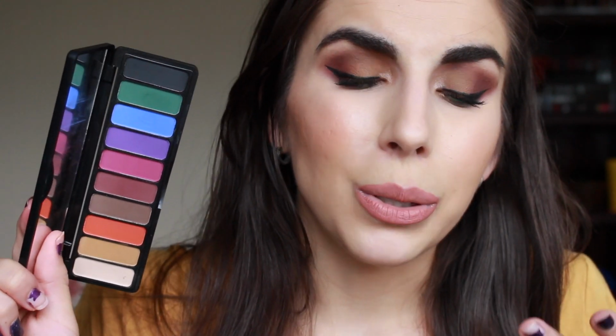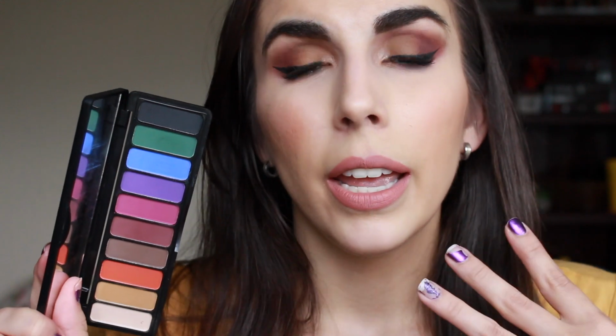I tried setting my primer before I used this. I tried not setting my primer before I used this. Neither way really did much. So I'm putting it in my okay category because it's not going to be a total fail, because I feel like I will reach for this when I want that pop of color. And I love having these more colorful matte shadows because I feel like that's always a staple if you want to explore with color, to have matte eyeshadows to use.